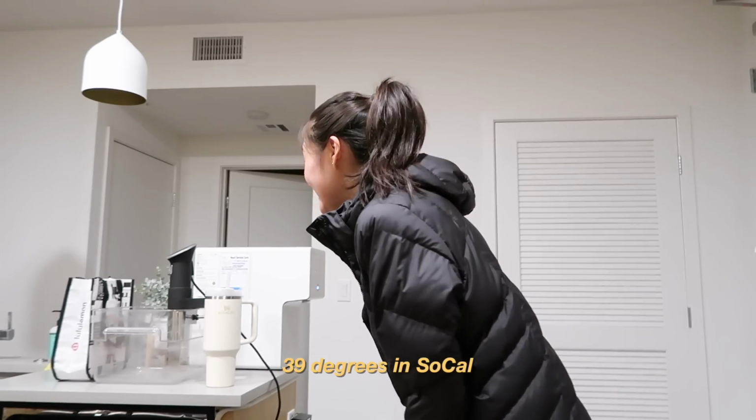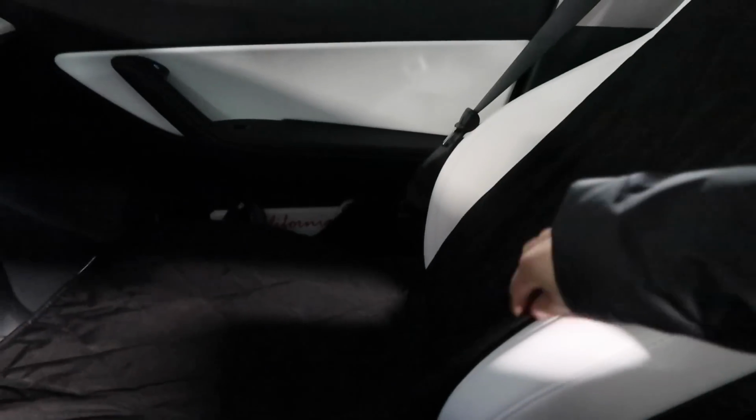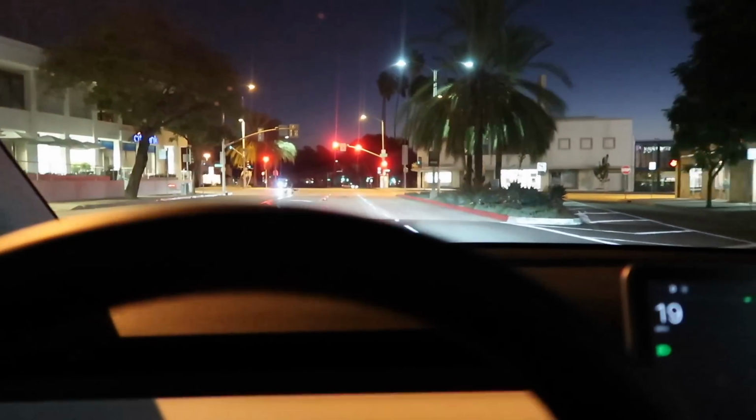39 degrees. I put the seat cover on so when Bam Bam comes in the car, it doesn't get the seats dirty. I'm here at my workout. It is so cold outside.